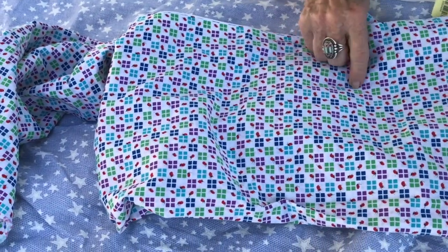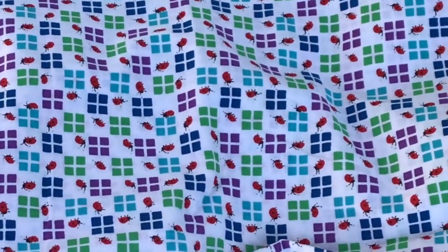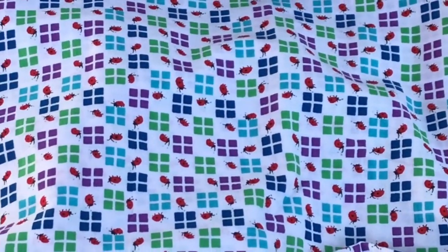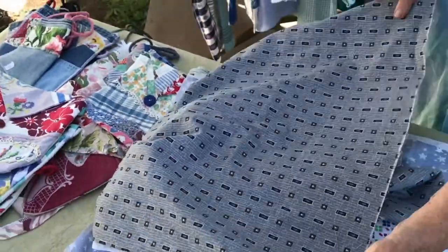This one's got little ladybugs on it. Here's a piece in gray, more like 50s men's shirting. I would be thinking this is probably older. And it's a little older, it's a little narrower.